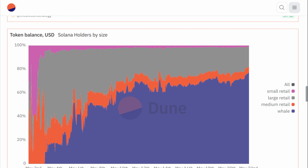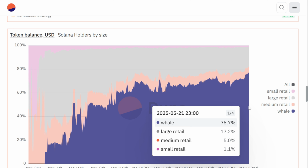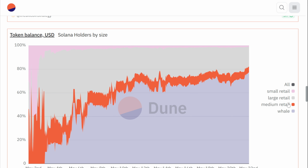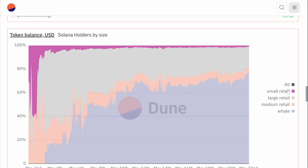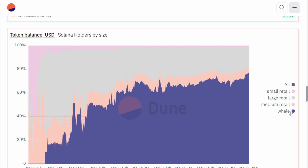This is the token ownership based on wallet cohort. So the whales are the wallets that have at least $100,000 worth of the token. They now own 77% of the supply. Medium-sized retail, so that's now between $10,000 and $100,000, tend to own less and less. Small retail, of course, as well. And even large retail tends to get less and less of the token. So really, it's a takeover by the massive whales.